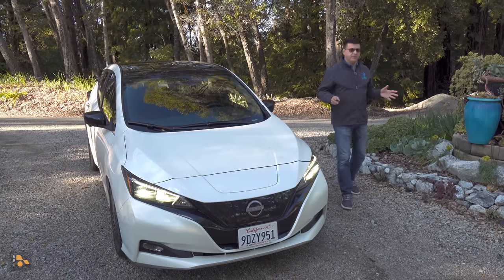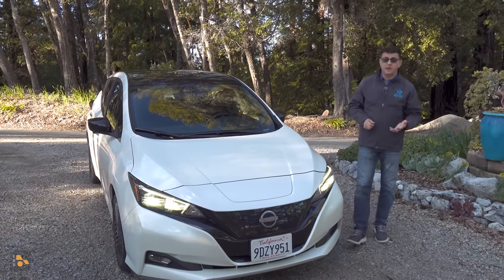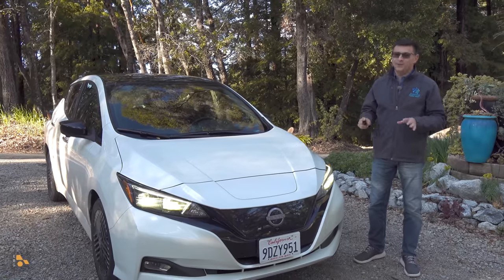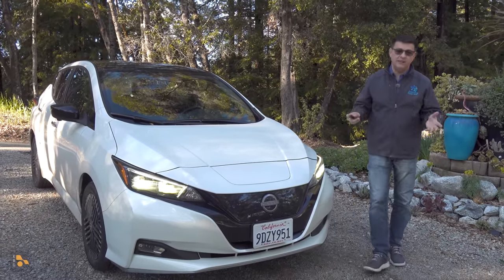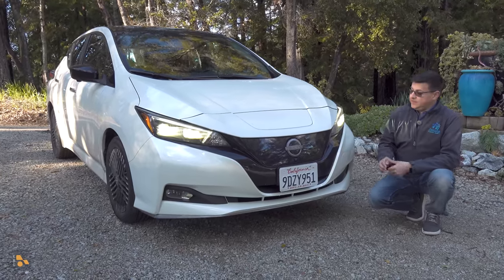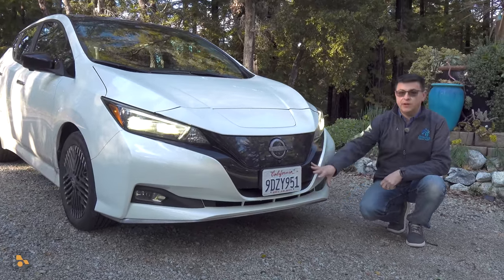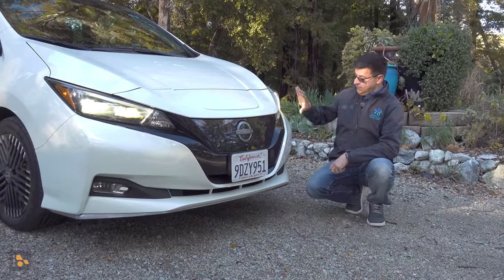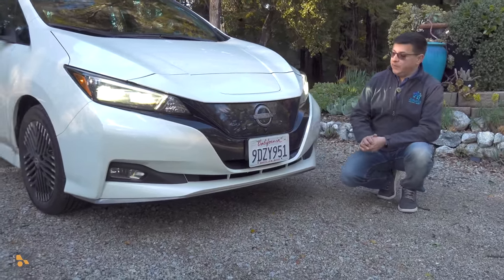There are obviously a number of reasons that the first generation Leaf especially turned into a bit of an EV caricature, but the styling was certainly one of those reasons. It looked really unusual up front. This, however, fits right in with the rest of the Nissan lineup. We have the same sort of shapes going on as you find in the rest of the Nissans out there, pretty conventional LED headlights, pretty conventional design to the lower portion of the bumper as well.